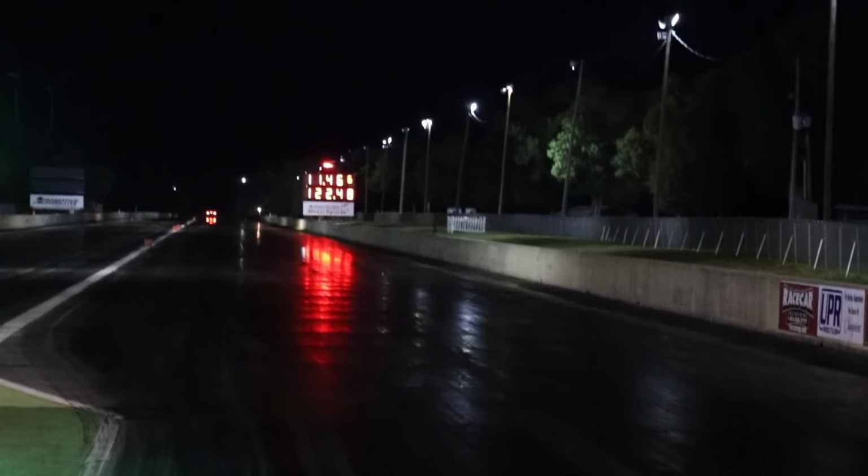Whoa! I'm okay with that. That's not bad. Awesome. You went 11.4. That's pretty good. This car is so much fun to drive. So you did a 12.7 the first pass, and then your second pass is 11.4. Not bad, dude.